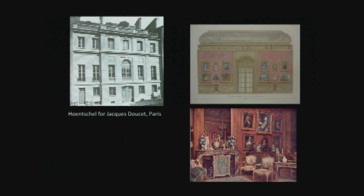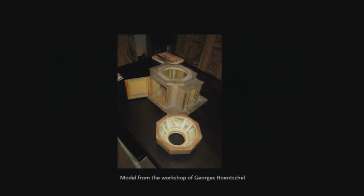And that was the collaboration between the decorator and the collector, Jacques Doucet, who was well known for the very high level of his collection. The seriousness of the installation comes through when you see that only surviving model we found from the Henschel workshop at an enterprise still in operation in Paris.